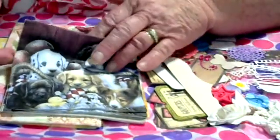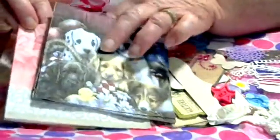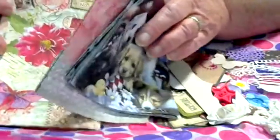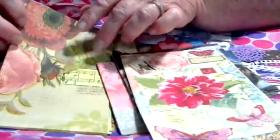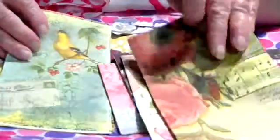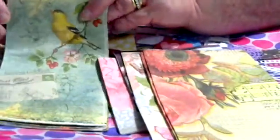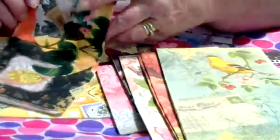I got some darling napkins. And look at this, Rose. Isn't it beautiful? These are going to make some lovely, look at this gorgeous one. I'll go through them real fast. And I have plenty to be able to do some altering with these, no problem, being able to cut out some of the gorgeous pieces on these.